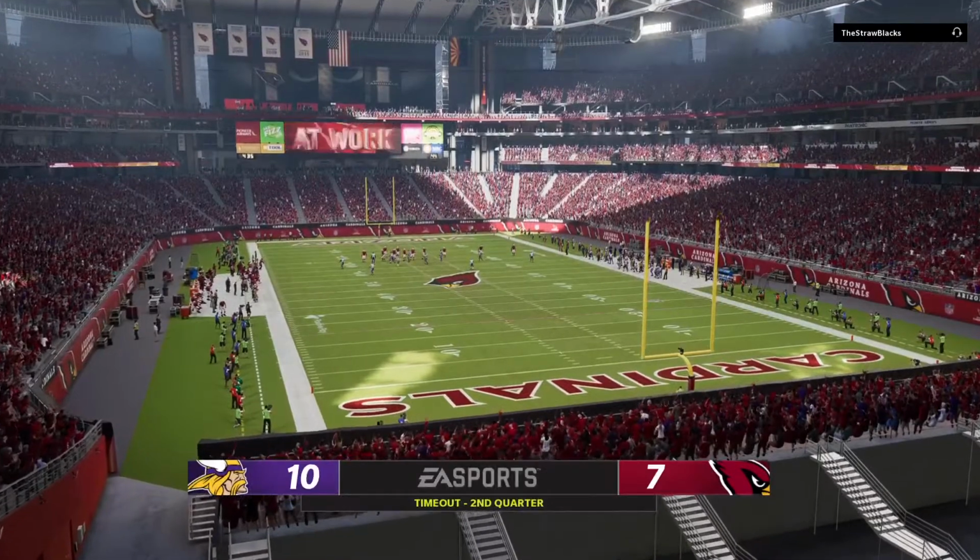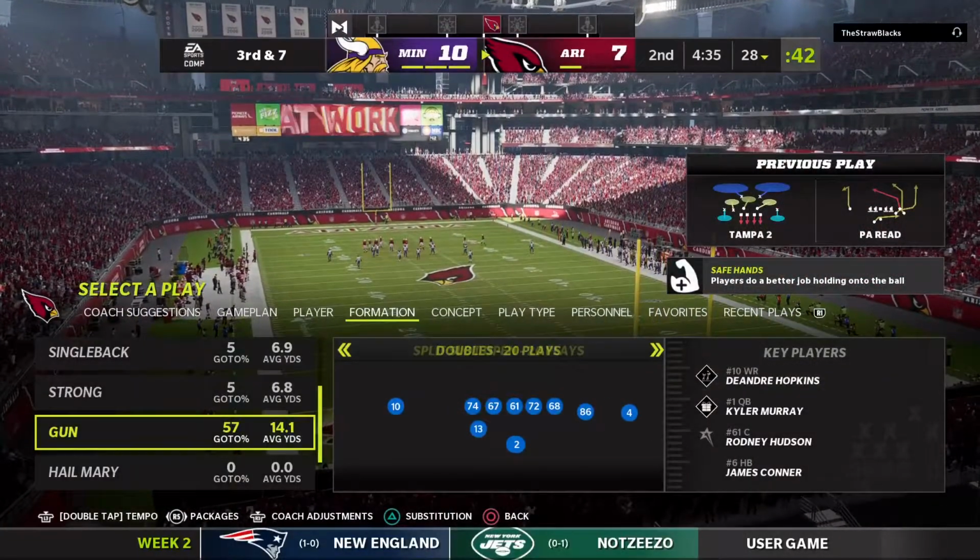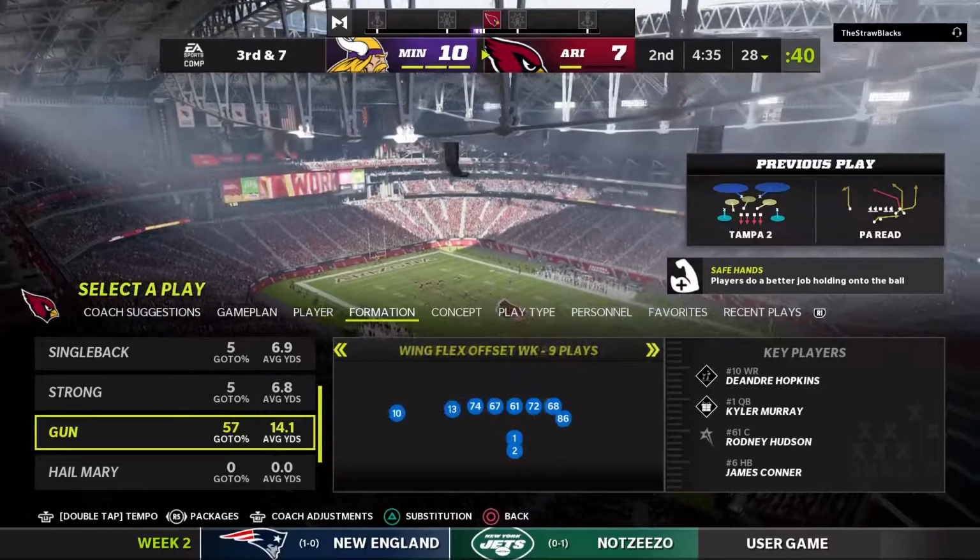Now the Cards are going to call another timeout, their second. So as they take it over, we step aside.